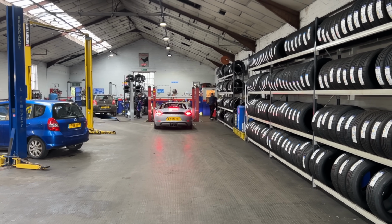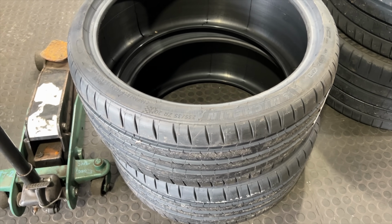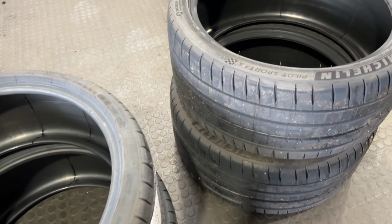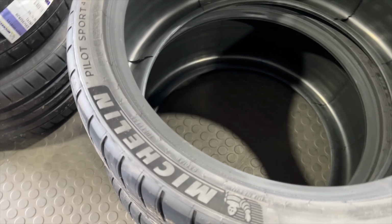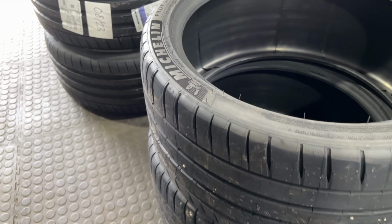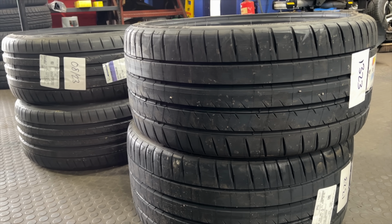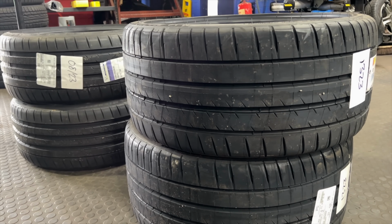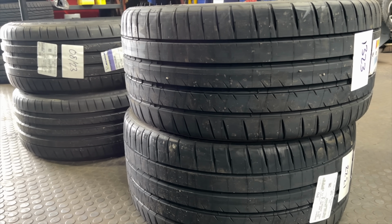Now then, while the guys get Lady P on the ramps, which are having a bit of a struggle because of the low front splitter, here are my lovely tyres. Michelin Pilot Sport 4S, N-rated, absolutely mega things. I just love the sidewall of these, so I cannot wait to get these on the Porsche and see the difference. I had these on the JCW Clubman, absolutely loved them. For me, one of the best tyres on the market. So yeah, just can't wait to start running these.